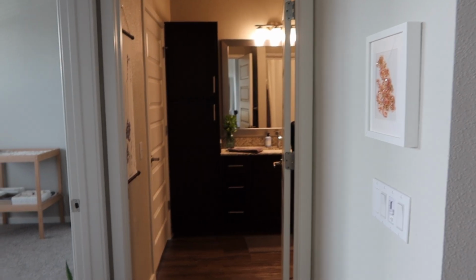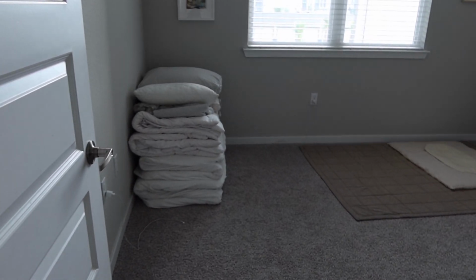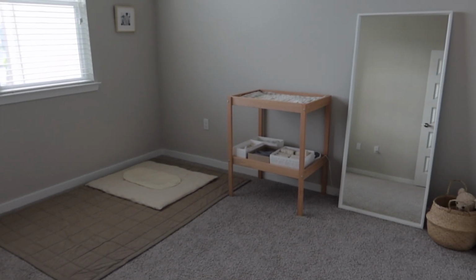Leaving the living room, and to the left is the only bedroom. We have our futon stacked up in the corner. Yes, we're still sleeping on the floor. And instead of buying a crib, we have a tappuccino for the baby to sleep on.